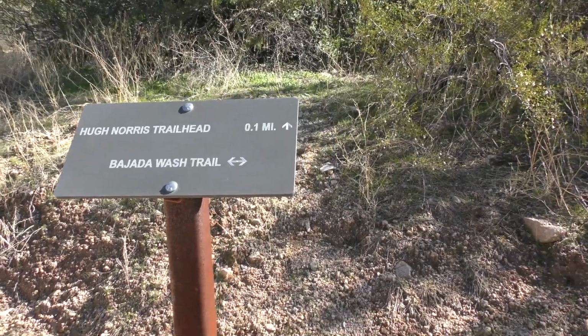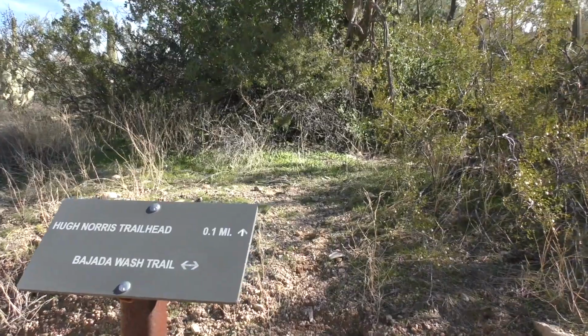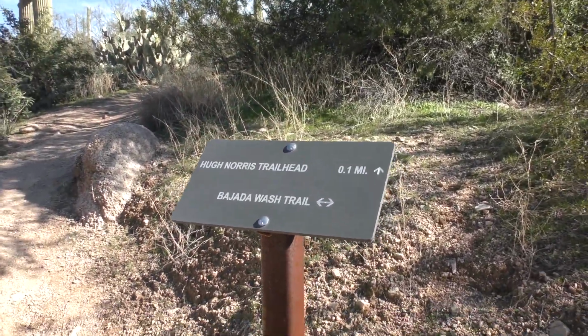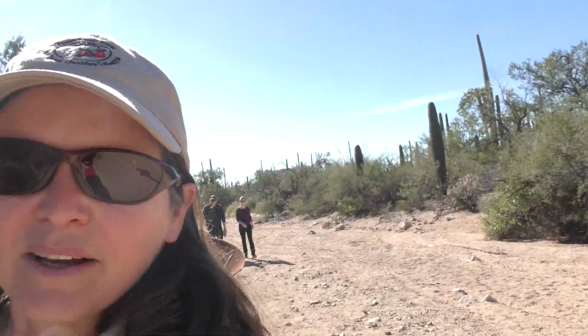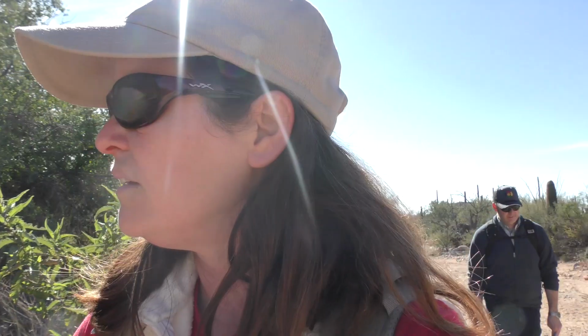We've been looking for this sign for, what, 4/10 of a mile? So, we went that way on the trail, kept going, and then met some wonderful people, and they said we're not in the right place. And yeah, so now we have a sign to get where we're supposed to go.